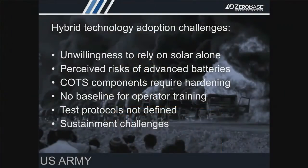Hybrid technology adoption challenges. Unwillingness to rely on solar alone. A lot of folks understand that solar is not the only solution, or maybe they don't want to rely on it because I've heard people say, well, the sun doesn't always shine. Obviously not, but that's why you have batteries.